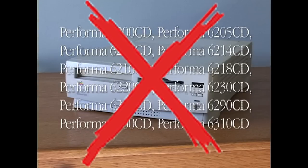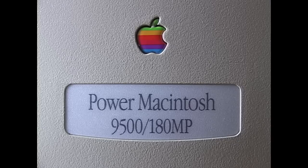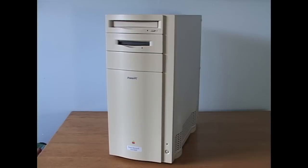Yeah, you got rid of those pretty quick. After years of trying to find a 9500, I recently acquired the multi-processor model. Good shape on the outside, but it won't boot up. It gives a chime, but no video. So let's open it up.